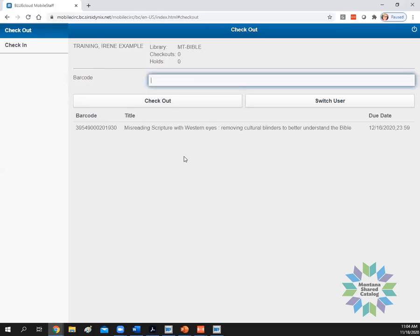Excellent. And if you have a Bluetooth printer set up, or if you have a regular printer that just connects via the usual way, then you can have it set up to print. It lets you know the title and the due date.